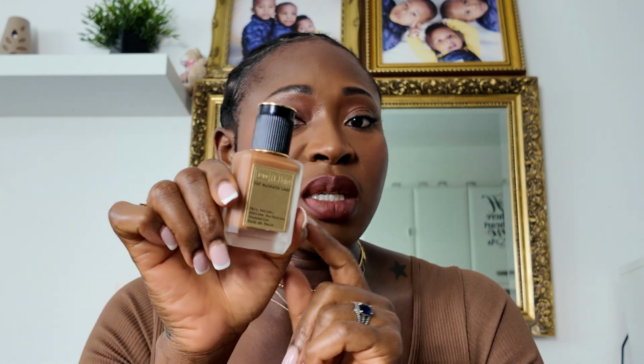So let me do a quick recap on all the foundations that I mentioned here. If I didn't call any other name, just know that one. Let me just show you guys the ones that I will repurchase. This one, if it's on offer, I will. I like it, so if you have this, get it. It doesn't crease up on smile line. The Denisa Mary's Yummy Skin doesn't crease up on smile line.